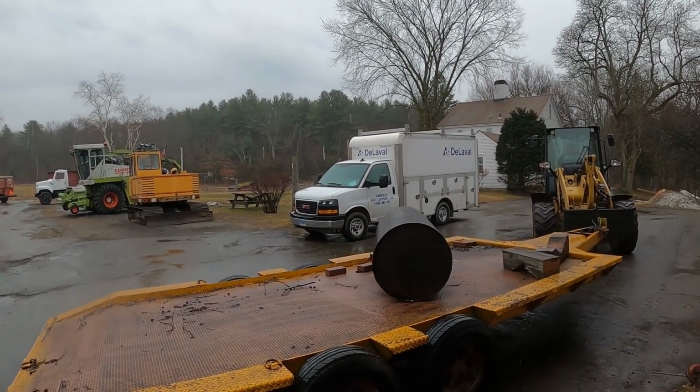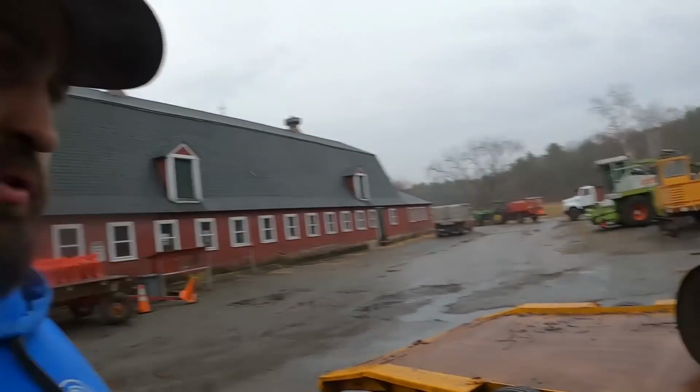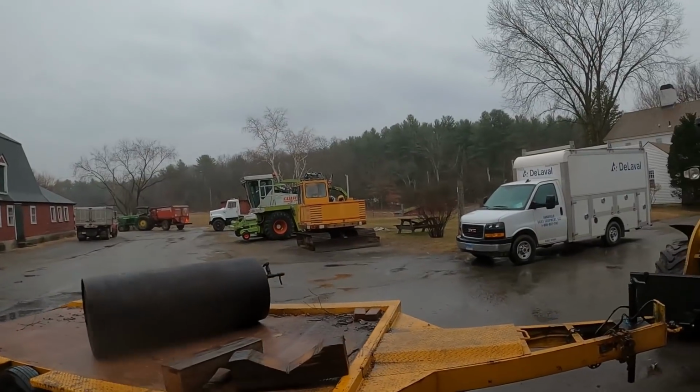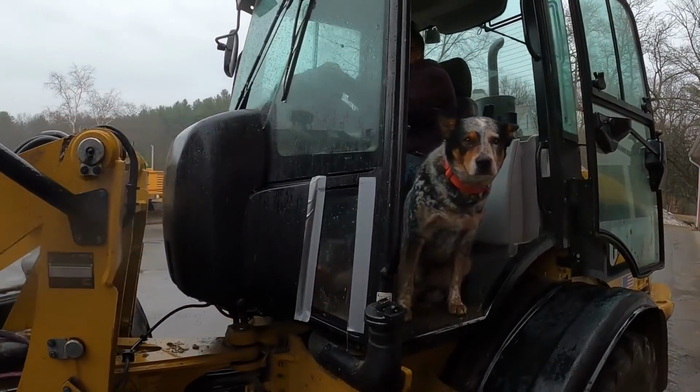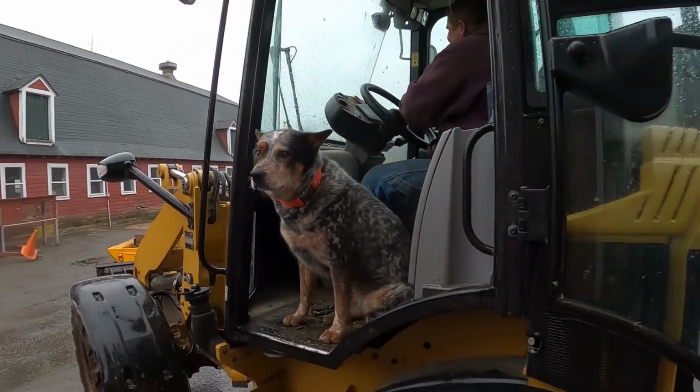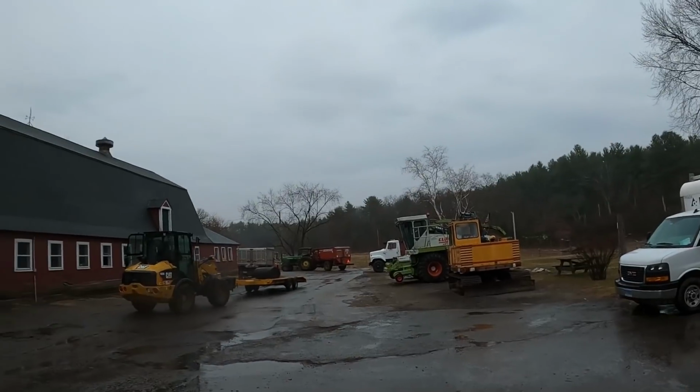That fuel tank came out of the bog. Cranberry bog, we used to raise cranberries, but what a life he lives. I think that's enough for today though. It's actually raining now. It's like a good day for a duck.